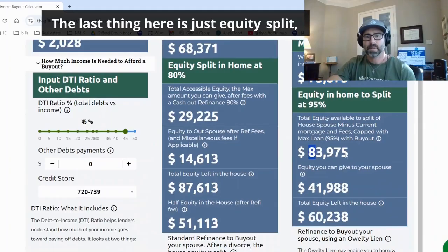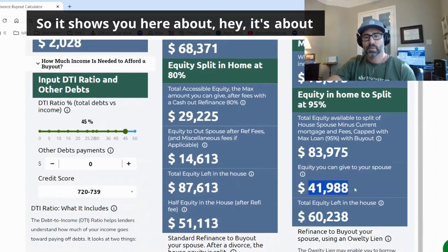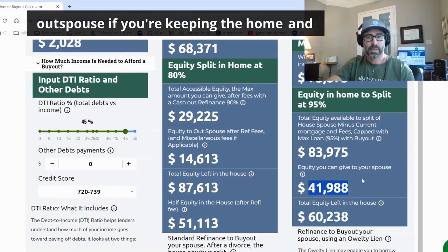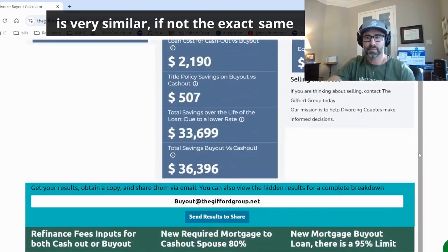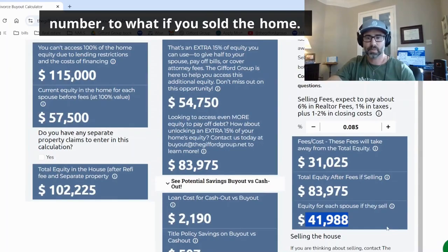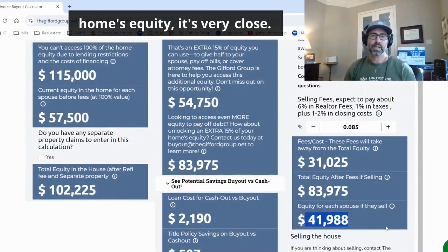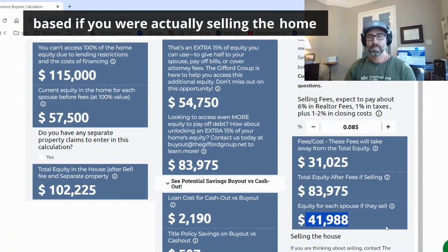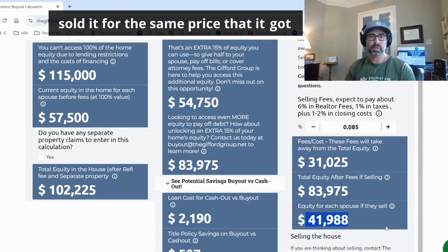So the last thing here is just the equity split, equity left in the home. It shows you here about, hey, it's about $42,000 that you're going to give your outgoing spouse if you're keeping the home and borrowing 95%, which, if you remember, is very similar, if not the exact same number, to what it would be if you sold the home. So if you are borrowing 95% of the home's equity, it's very close. In this case, it's almost exactly the same as if you were actually selling the home and paying the realtor fees, assuming you sold it for the same price that it got approved at.